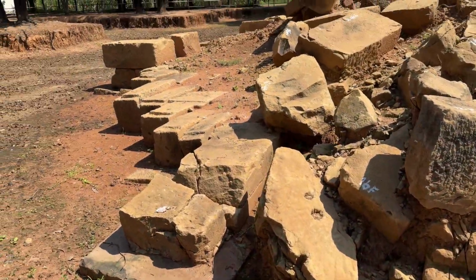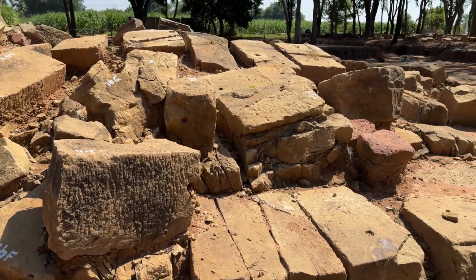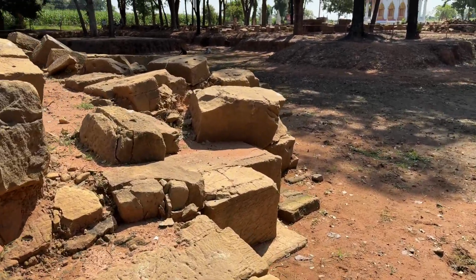Yeah, so you can see the pattern work of the base. And inside would have been filled up with that sand and the gravel and the cement to give it structural integrity. Yeah, really cool. Well, that'll finish up our video over here at this Prasat Ban Bu Yai. I like stuff like this. I really think it's cool that the Thais have the resources to come back in here and try to preserve some of these old ruins like this.